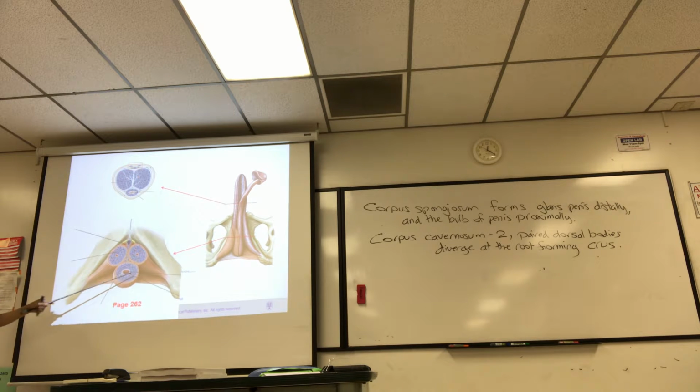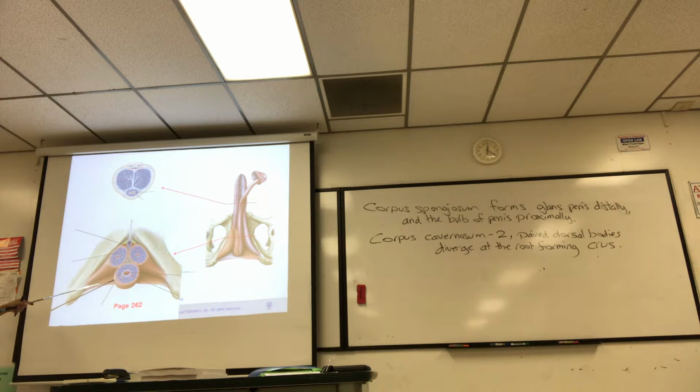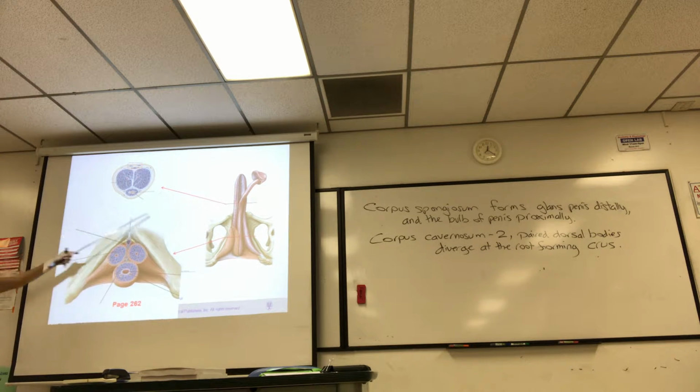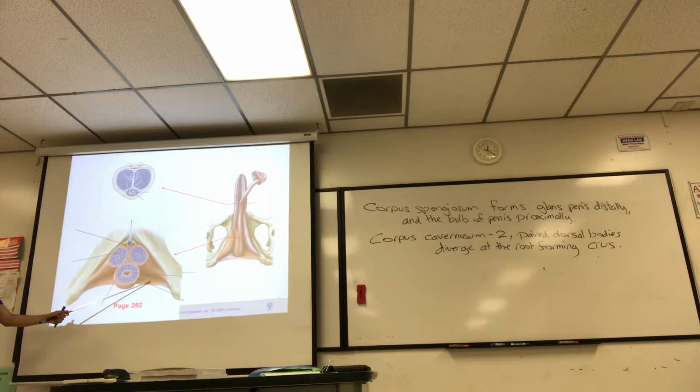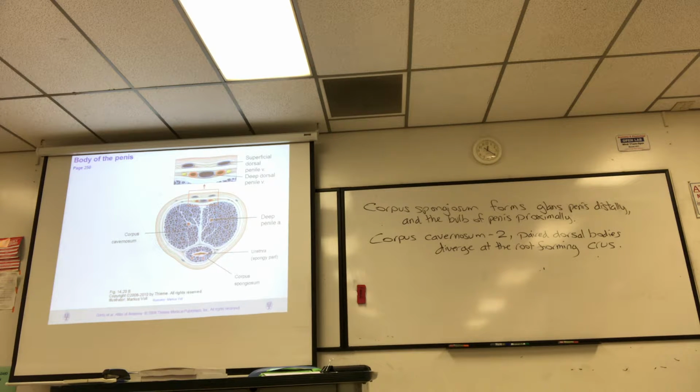If you cut through the root, you can see that the paired corpus cavernosum are wrapped with ischiocavernosus. You can see that the spongy urethra is surrounded by corpus spongiosum, and that is wrapped with bulbospongiosus muscle. Okay, that's why I wanted to show this. You don't see the erector muscles here because that's the shaft, but you see them here because at the root, that's where those erector muscles are. And you can also see this muscle here, the deep transverse perineal. So they kind of call this view the monkey face.